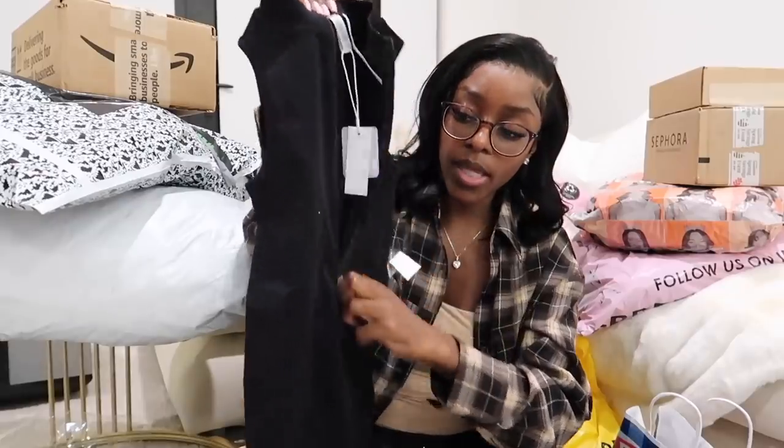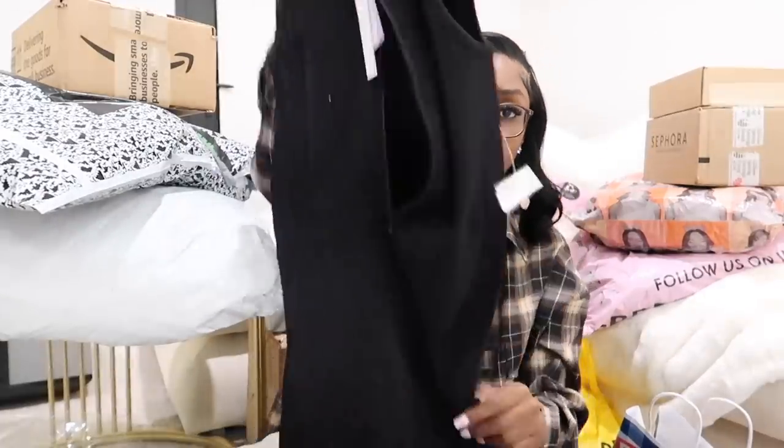The store that I shopped at is called Edge, and I actually only saw it when I came to ATL. I don't know if they have it many other places. I also got this black zip up bodysuit, and this is just in case. I'm just gonna take this on vacation with me in case I want something regular to lounge in that isn't like vacation clothes or a robe.